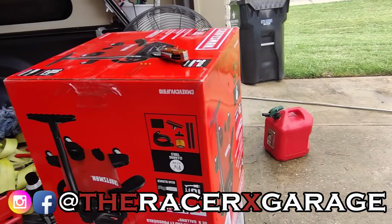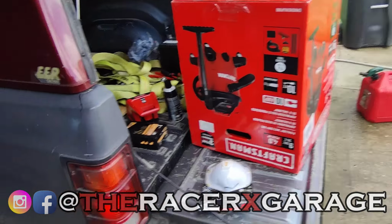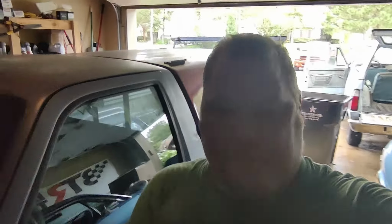We also went out and I finally bought something that I've needed for a while. It may not be the good Craftsman, but it's a shop vac, and my last one I let the smoke out of it. Let me go find a dustpan.